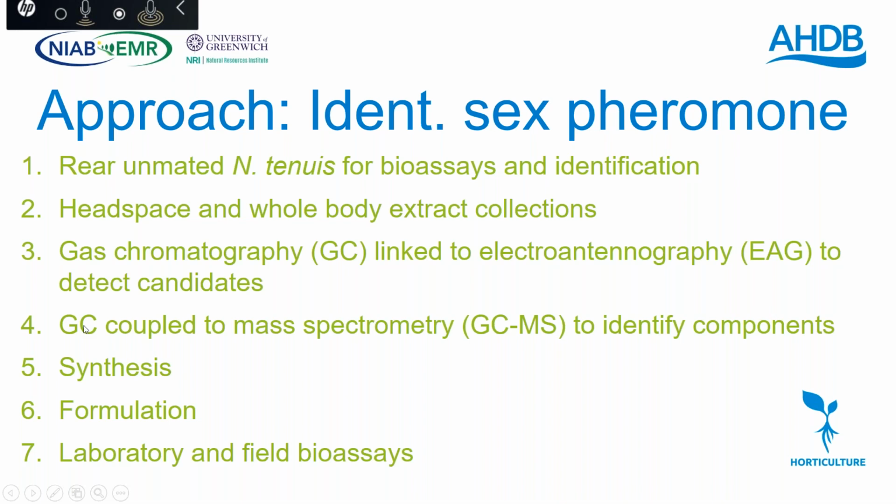And then later on, there was gas chromatography linked to mass spectrometry, and that was to identify what the actual compounds were in the female sex pheromone. Then once you've achieved all this, then we have to synthesize these compounds, which was also done at NRI, and indeed how to formulate them so that they can be used practically in the glasshouse crops. And then following this, we need to test the efficacy of the attractants. And so we ran a series of laboratory and field bioassays. And I can sum up the laboratory bioassays now in that we actually tried lots of different techniques to observe males being attracted to females and also being attracted to potential pheromones, but none of them worked. And the insects wouldn't behave naturally in a laboratory setting.